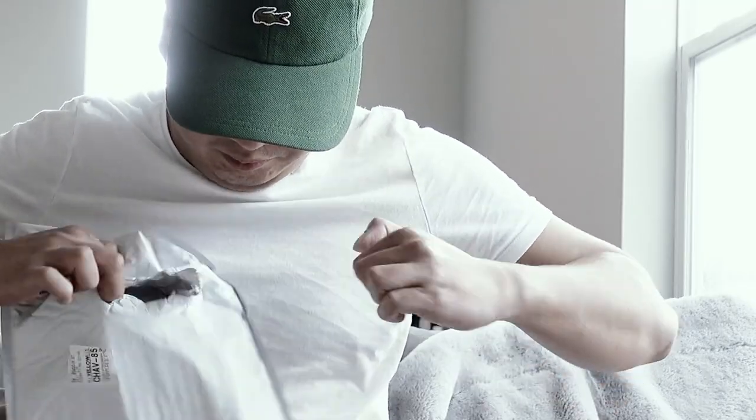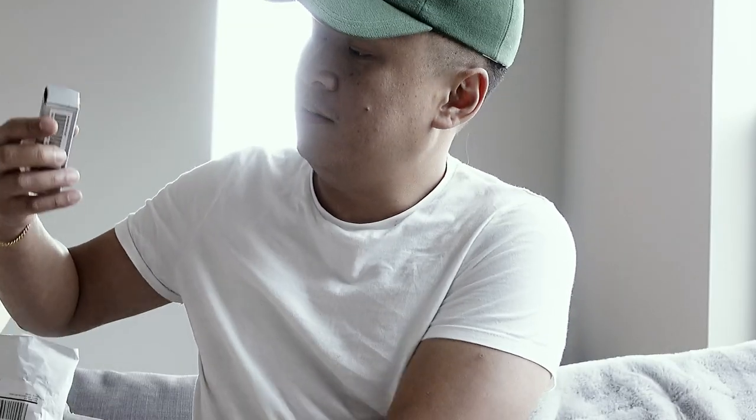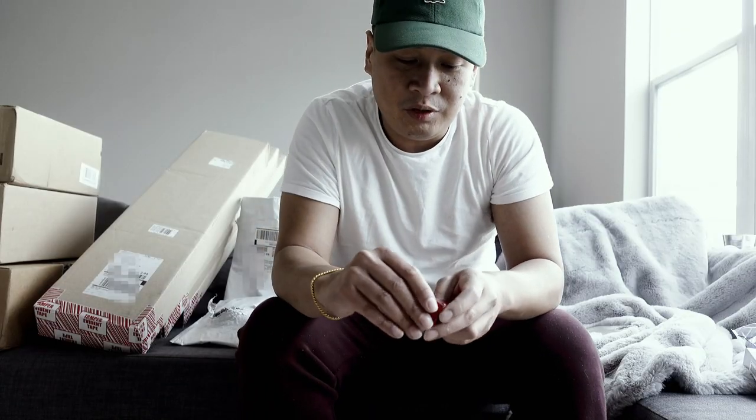Next up, we have, what the heck is this? Oh my goodness, I was expecting this to be a lot bigger than what it is right now. But here it is, the aluminum dice set, ano? Focus. So here it is. It looks pretty cool. But as you can see, it's really tiny. I was expecting it to be bigger, ano?